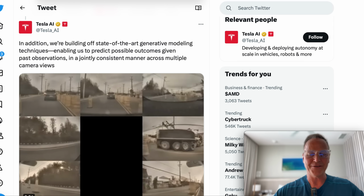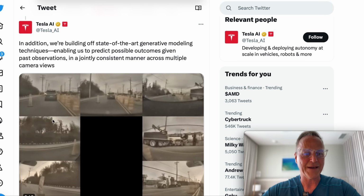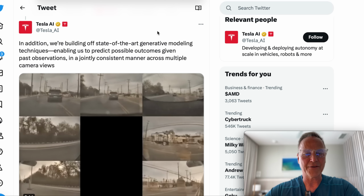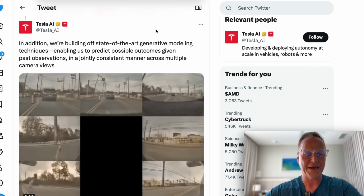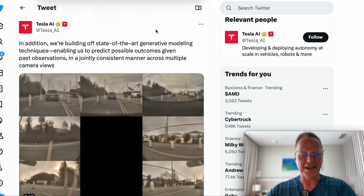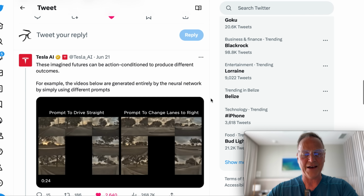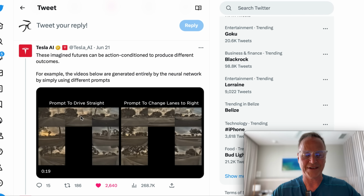Anyway, if you look back here, this was the last tweet from yesterday that I talked about, and of course I will put a link to this up here and at the end of the video if you're interested in it. But they're building state-of-the-art generative modeling techniques which enable them to predict outcomes given past observations in a jointly consistent manner across multiple cameras. Basically, they're able to fuse all of the 8 video cameras together to create something in a generative way. And the really interesting outcome of this was that they are able to generate actual video, which is kind of wild. So they can actually create this stuff.